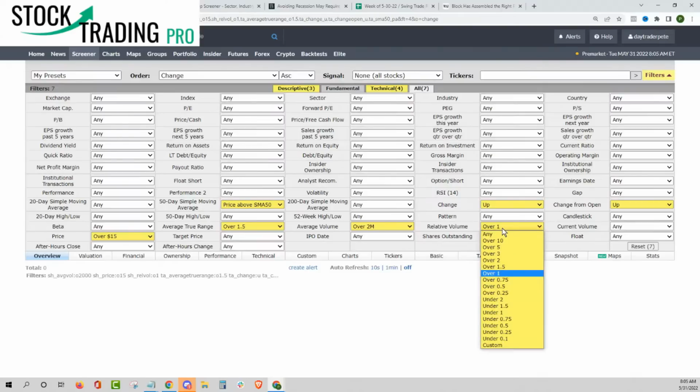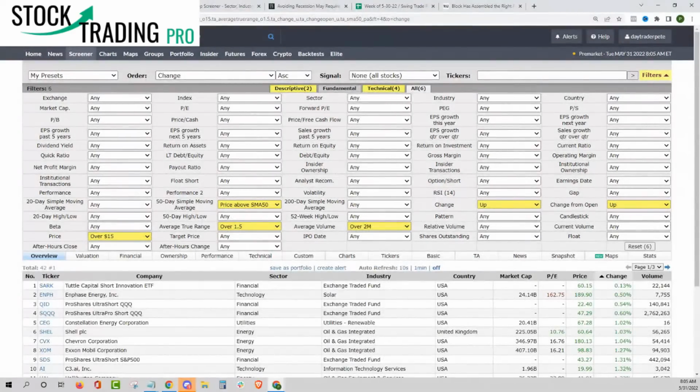If we remove this here, let's actually remove that. What does that tell you? What does that tell you about institutional activity and the buying pressure that we saw on Friday?